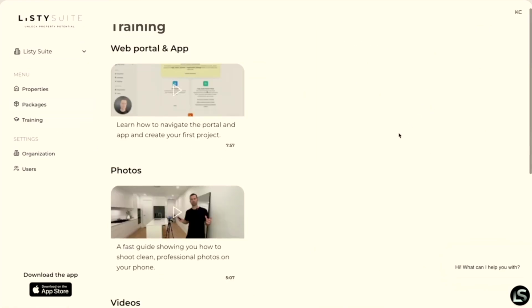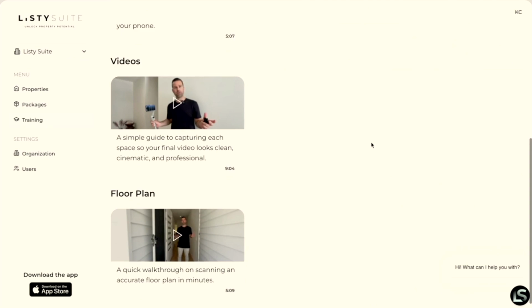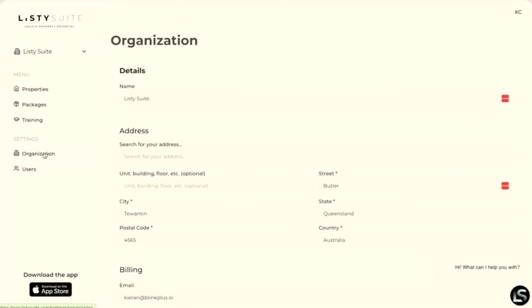All your training is now located in the back end of your portal, so you can jump in there at any point and watch how to do anything, or you're welcome to give one of our team a call. We're happy to run you through how everything works, give you a live demo, show you how everything is done, how to capture a property, etc.